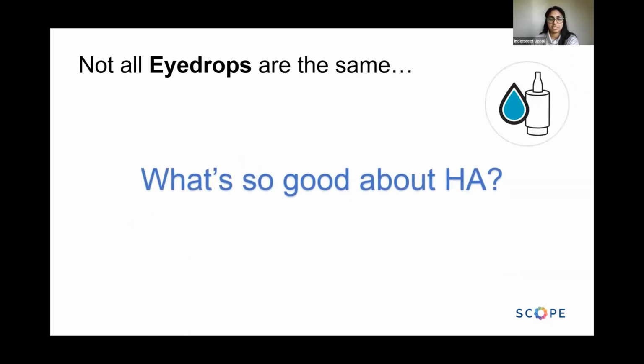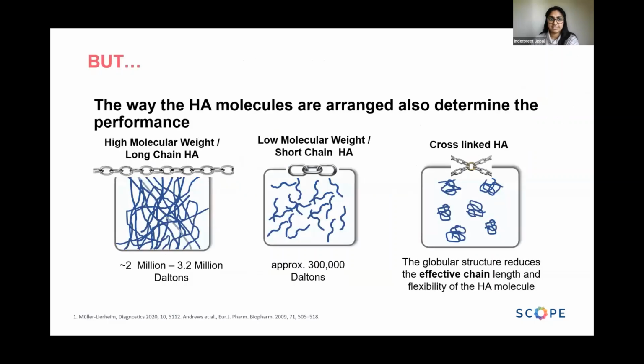So what's so good about HA, hyaluronic acid? It's to do with the way the hyaluronic acid molecules are arranged. Hyaluronic acid is great as a product because it has really high moisturizing capabilities, but there are different types you can get. You can get cross-linked hyaluronic acid, which is all scrunched up in a ball. You can get low molecular weight, short chain HA, which is a bit like short pasta, like penne. And then you've got high molecular weight, long chain hyaluronic acid, which is a bit like long pasta. So they all have different effects when they go into the eye.